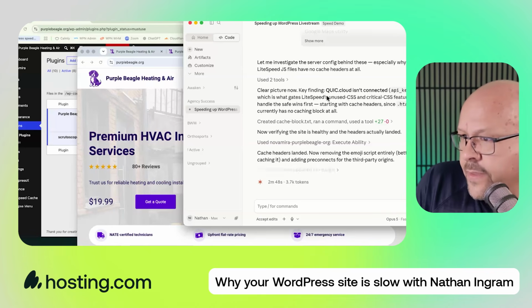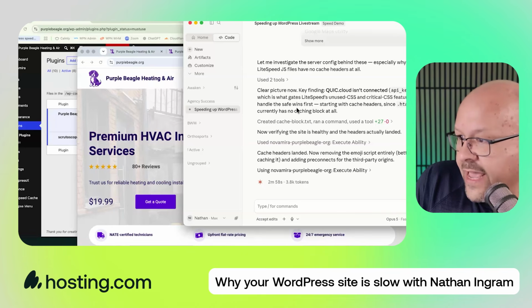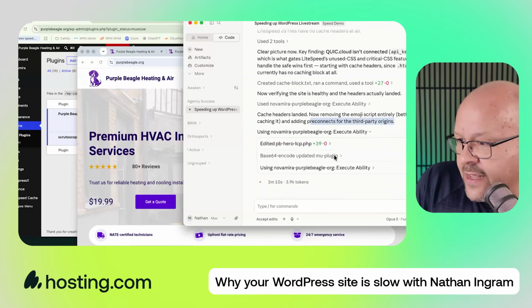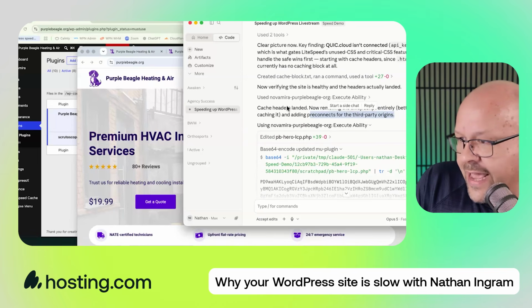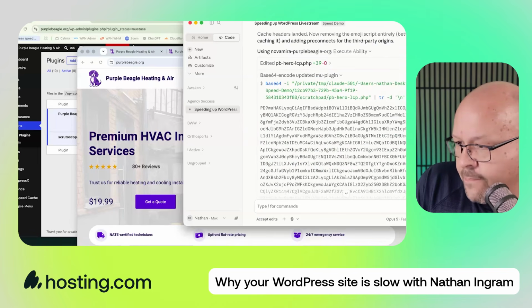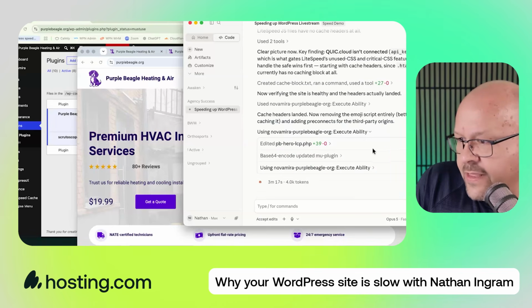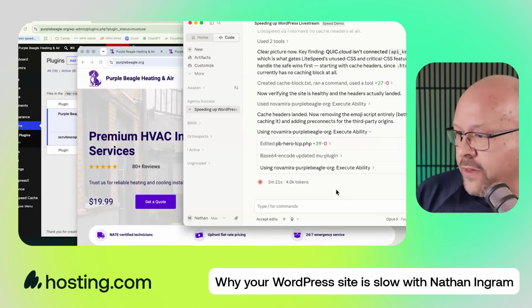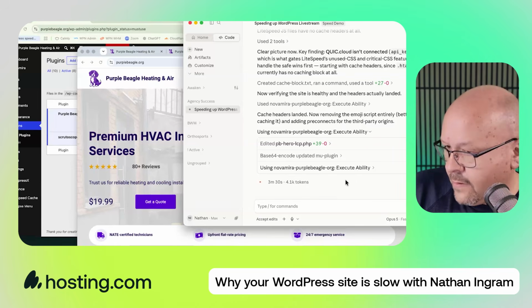Okay, let's see what we're doing here. Quick Cloud isn't connected. I don't want it to. Okay, it's doing a bunch of stuff in Lightspeed to remove the emoji script. Yep, adding pre-connects for third-party origins. Awesome. Let's see where it's doing that. Oh, look, it is editing our MU plugin to make these changes. That's pretty cool. So it has found these things that are going to help, and it's adding those scripts to our MU plugin that it already created. So we are moving right along here.